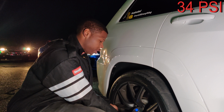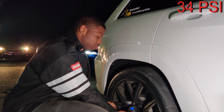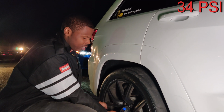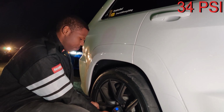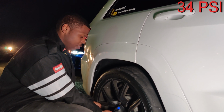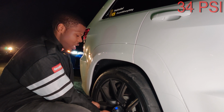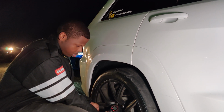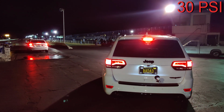That was 34 PSI. The car was more stable, still bad 60 foot, we're still in the 1.6s. Track prep is horrible tonight, but at the same time, midway down the track, it felt 10 times better and a lot safer. So we're going to air this down real quick, get moved up, and try it at 30 PSI.